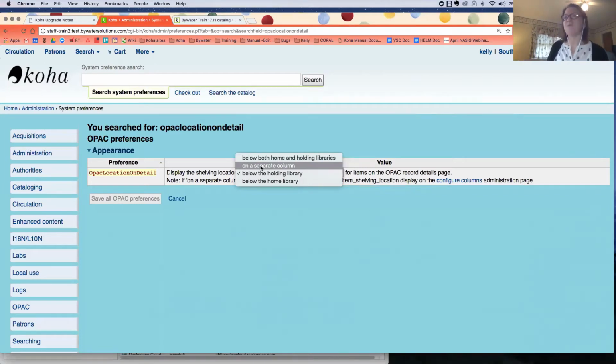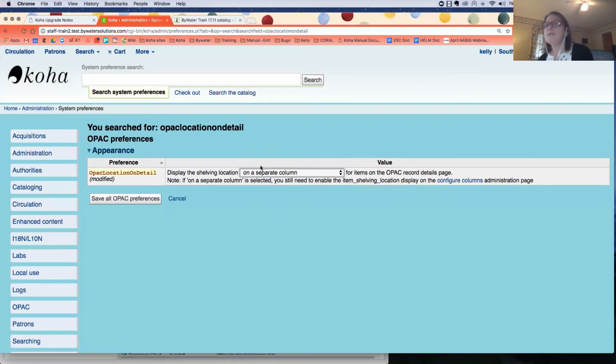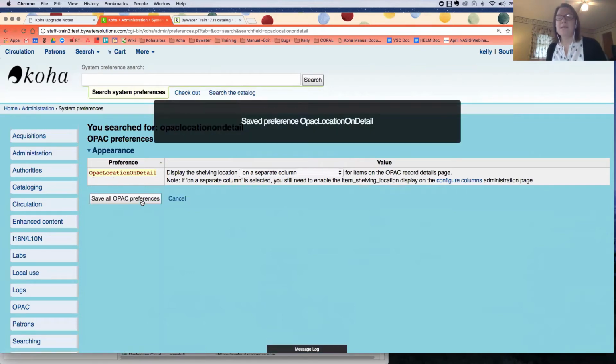So if you wanted to separate your shelving location from the home or holding library, you can now do this through this system preference. Once I click display the shelving location on a separate column, it does note in the system preference that if you select this, you would need to enable this in the configure columns, which is another new enhancement with the 1711.